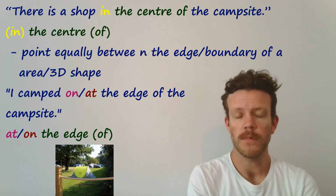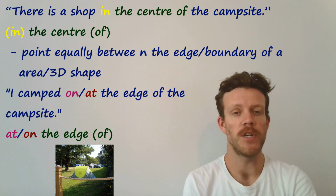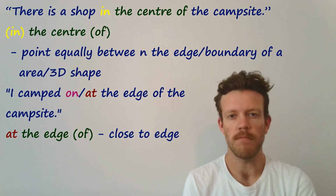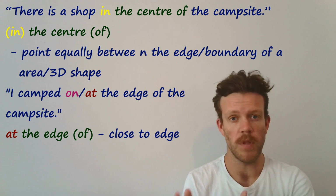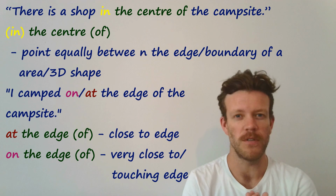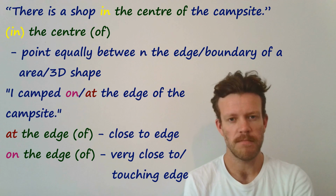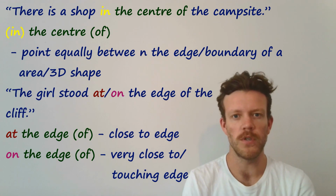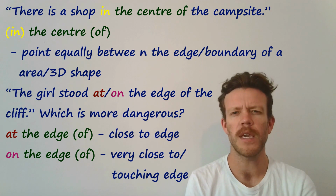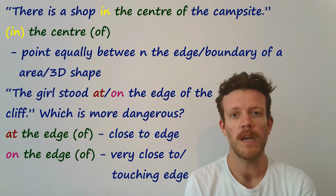For everything else, when you want to talk about the edge, you can say either at the edge or on the edge, and there is a little difference in meaning. At the edge means close to, in the general area, whereas on the edge is very, very close to, or maybe actually on the line. So that being said, if you say the girl stood at the edge of a cliff or on the edge of a cliff, which do you think is more dangerous and would make you feel more nervous? Pause the video and have a think about this question.